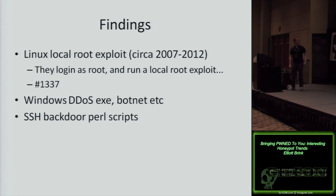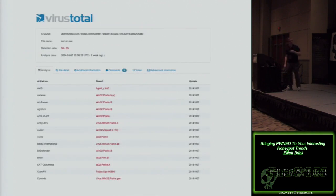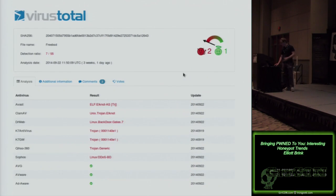Some EXEs, there were Windows, DOS, distributed DOS tools, as well as some of the craftier things, which were some SSH backdoor scripts written in Perl that they would try and upload into a web directory. And here's an example of just a generic one, server.exe, super generic. And VirusTotal had an insanely high detection ratio. This is obviously malware. But then some of these guys had actually really interesting toolkits.